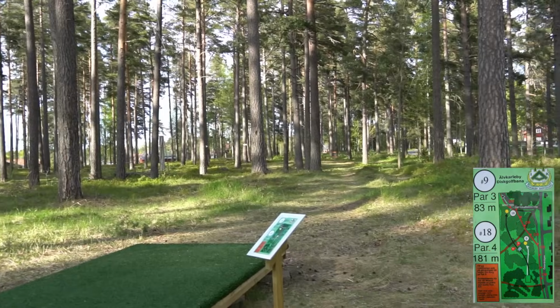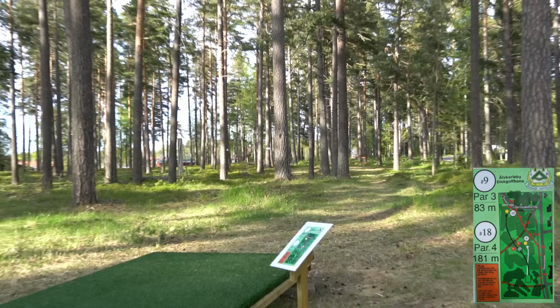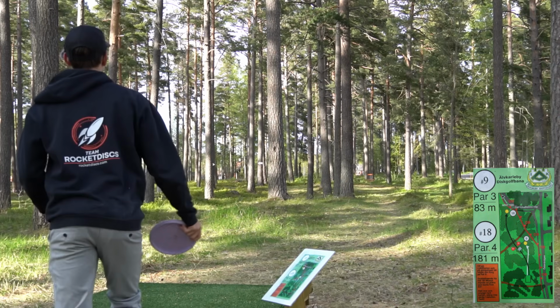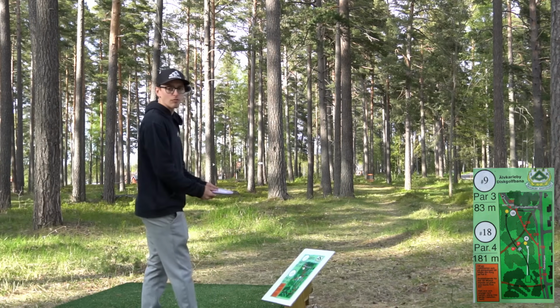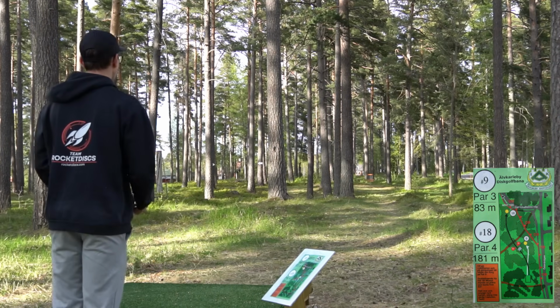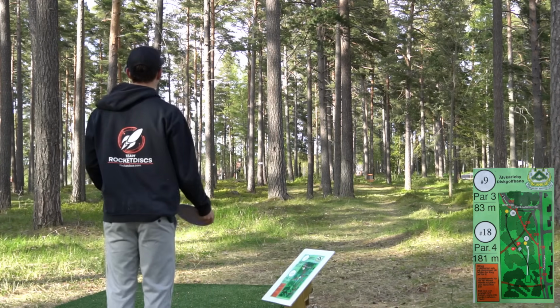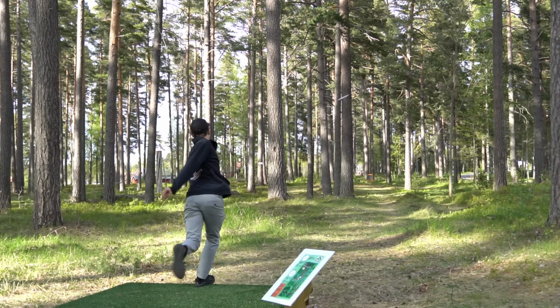Double mando and the basket is down there somewhere, really far. But I think it's really risky to go for this double mando on the first shot. So I think I'm just laying up in front of it and then going for a big second shot. So, tee shot, high, push it left. Land in front of the mandos, hopefully.